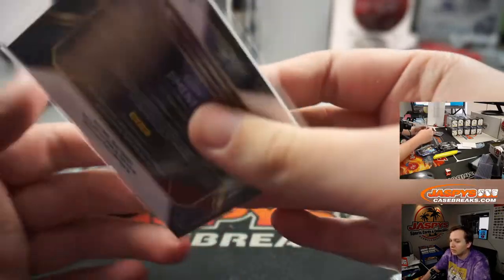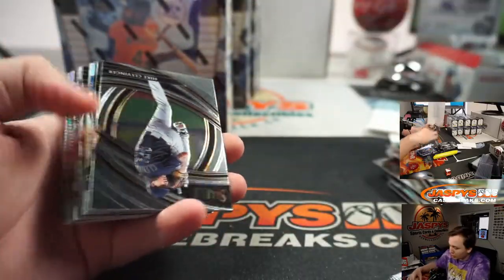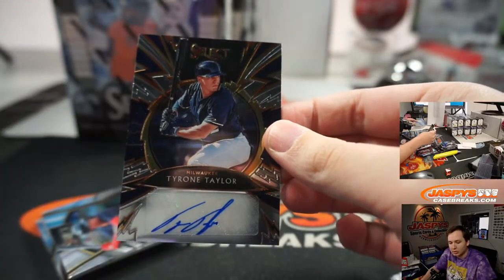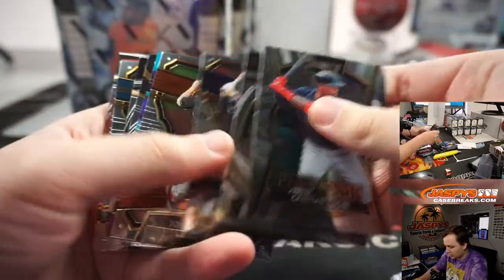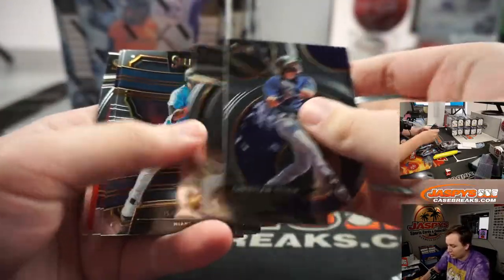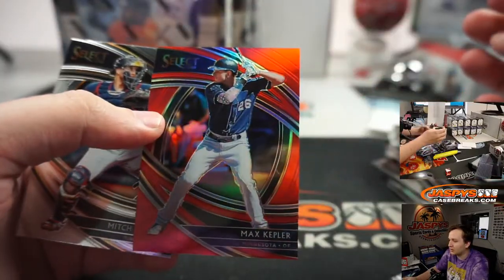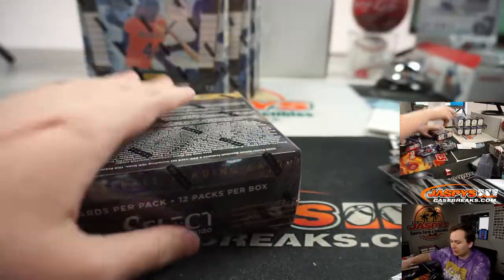Oh, no. There we go. Number 25. Cool card. Red Aaron Nola, those are number 199. Number 199, Tyrone Taylor auto for the Brew Crew. That's Caleb. Green and purple, Jose Abreu, looks like it's not numbered. And a Max Kepler, number 199 for the Twins. Kepler. Alright, box two.